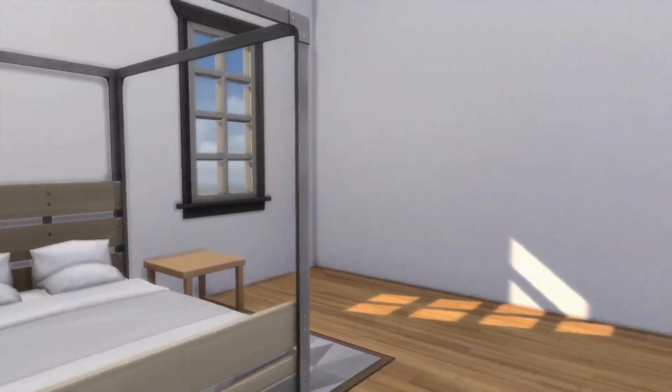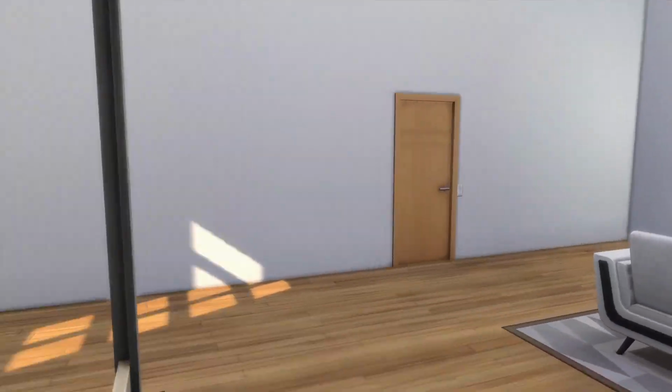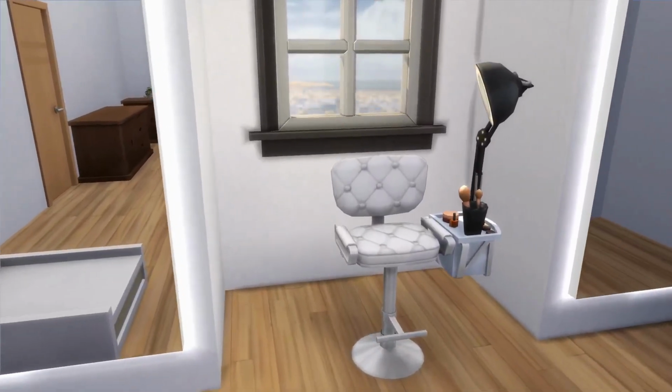And again, it was very simple in here. I didn't even do anything on the walls. Like, I really should have, but I lost steam. It was very late at night, and I kind of actually like it being a bit blank. That is the upstairs.